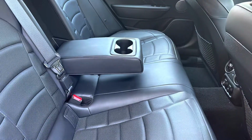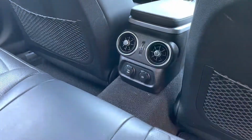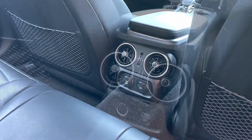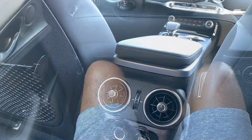Going back to the back seat, it's a sedan. This is a good option for a family vehicle. You have AC vents and USB charging ports for the little ones here on the second row. Not a ton of extra room back there, but it'll do in a pinch.